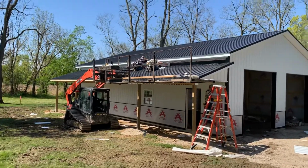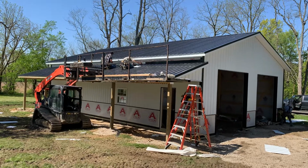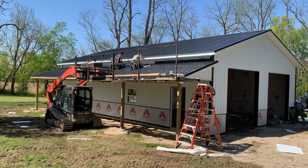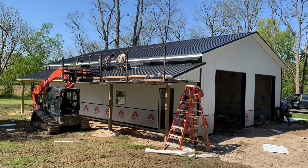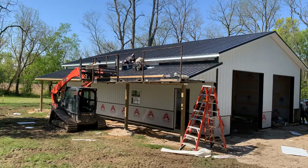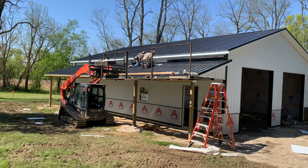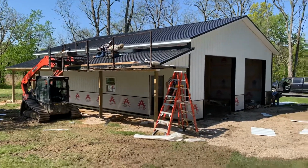Day 3 here on this 32 by 48. And you can see this has a 6-foot porch running 48. But in this video, I want to chronicle this pole building right here, show you a few highlights of how we do business, but also let you see the builders in action. Again, day 3. And watch these guys go.